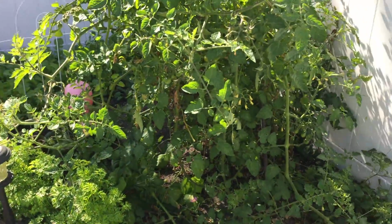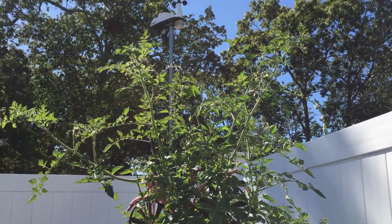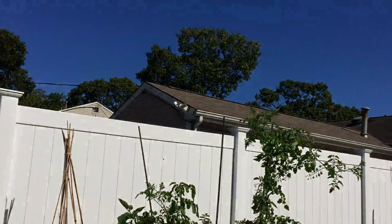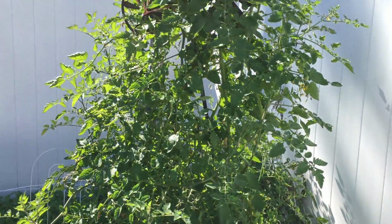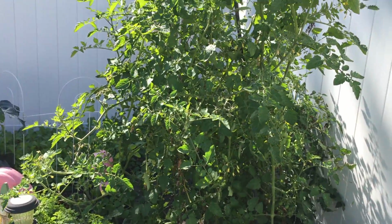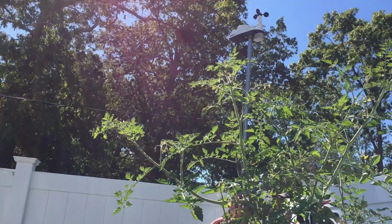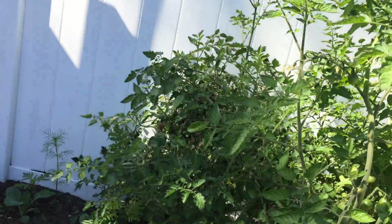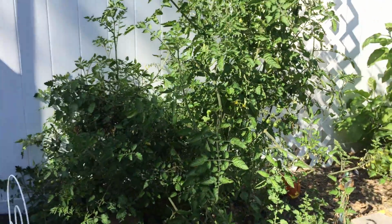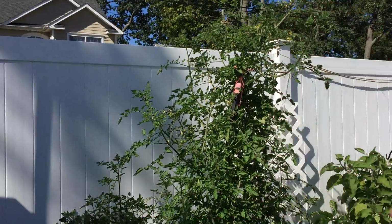This tomato plant is also huge. It's actually way larger than the old large one. That one used to be the tallest and fullest, and now this is just insane. Probably a good 8 or 9 feet tall and at least 3 feet wide. And it goes back. It goes back here. So the whole scope of this tomato plant is just ridiculous.